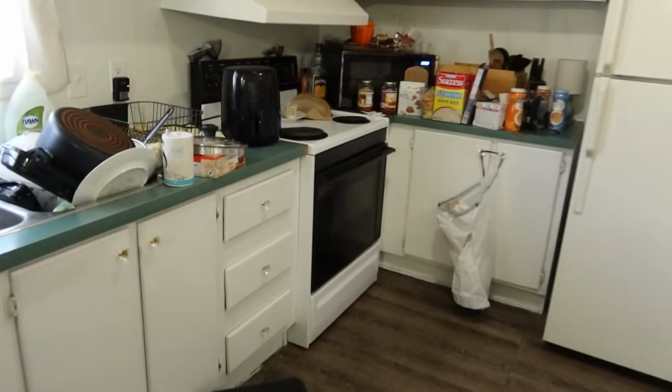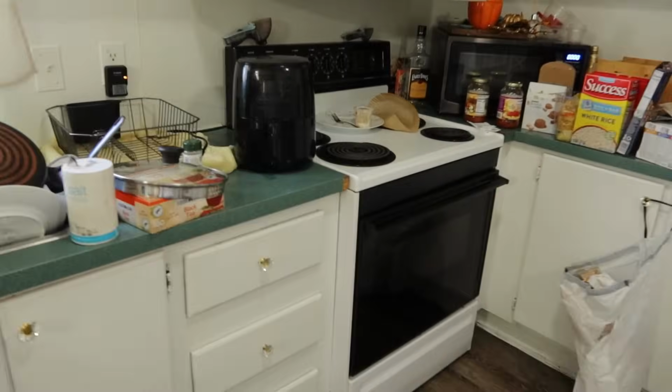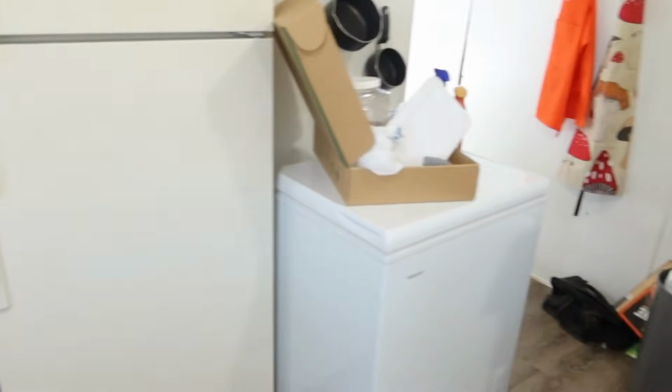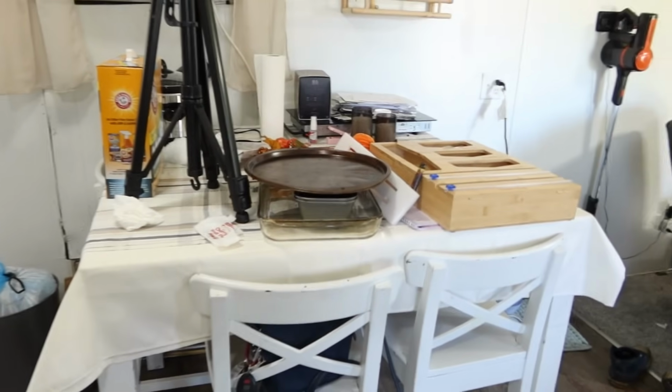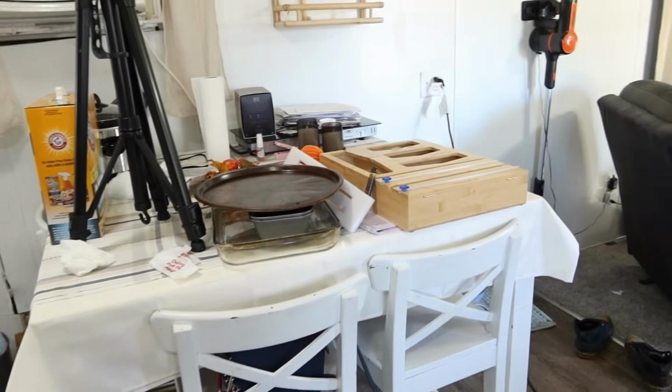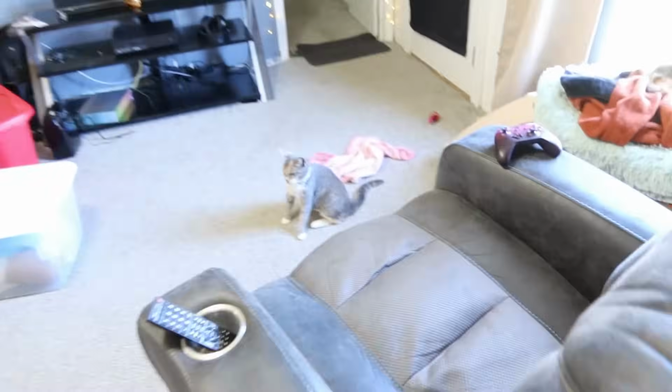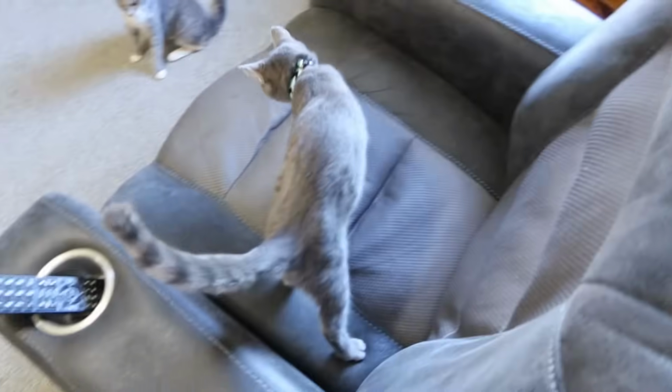It's gonna take me a little bit. I'm not worried about the dishes right now, but I need to get all this cleared off so we can actually decorate. It's a lot, but it won't take me long. Come here. She likes the ice machine. Okay, let's do this.